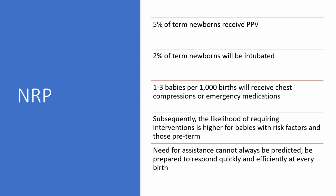But understand, if it's a term delivery, only 5% of term newborns really need PPV. Most of the time, they might need some suctioning, if anything, but PPV, very rare in those patients. Only 2% of them will need to be intubated, so even more rare. Right, so this tells you that your NRP is more likely to be used in a preterm baby than a term baby if you're looking at this in that direction. 1 to 3 babies per 1,000 births will receive chest compressions or emergency medications. So that's pretty low, right? Very low statistics there. So chest compressions or emergency medications, very rare in the NRP program.